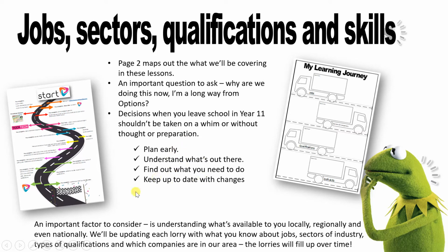So an important factor we want to start looking at is making sure that you have an idea of what's available to you locally, regionally and even nationally, depending on how far you'd like to travel, in terms of potential jobs, potential salaries and where you might like to go. And in order to get there, what kind of training and qualifications you might need and who provides them. That's called labour market information.